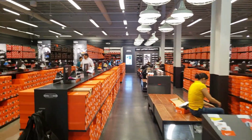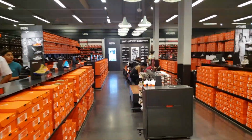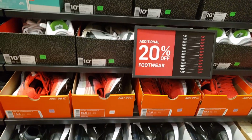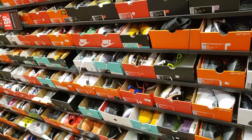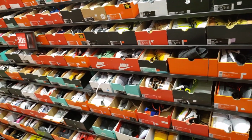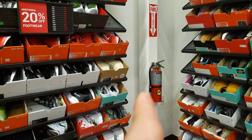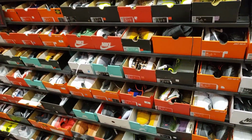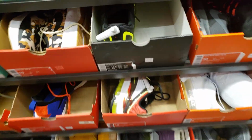Oh, forgot to mention, 20% off the hash wall. See what heat we can find. Is that a reminder of the 20%? Alright, so we are in the size 10s. This is pretty much my size 10s. Let's see how big the sections are. Size 10 goes from right there to right there. So not super huge. But it looks like they got mostly Air Max, I guess.